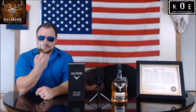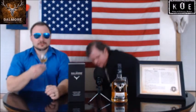Actually, strangely enough, I have a bottle of Madeira right there. Sweet, sweet oak. Little bit of vanilla. I hate to compare other products, but because this is mostly bourbon, not a lot of sherry, there's no sherry influence, and just a little bit of Madeira, this does remind me of other Highlands. I hate to say it, but I'm gonna go ahead and compare. It almost reminds me of an Oban 14.